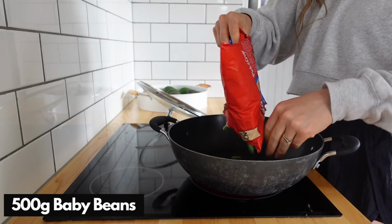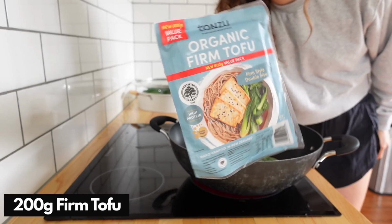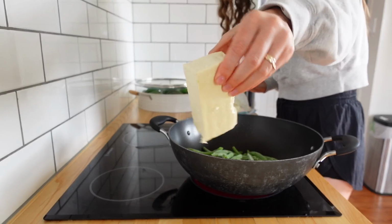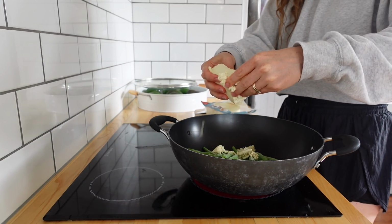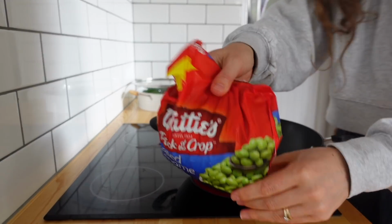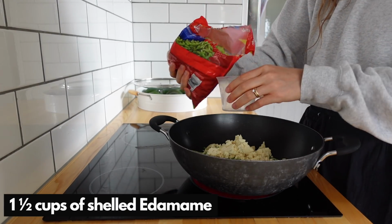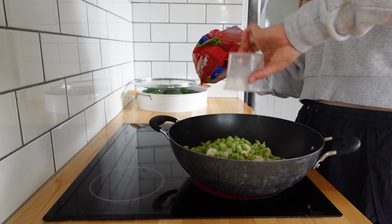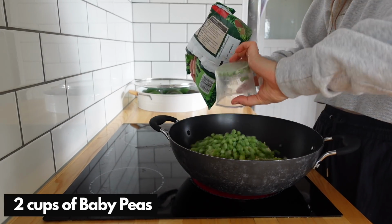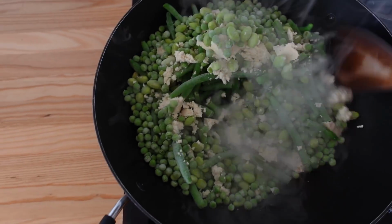Baby peas, 500 grams, about a pound. Got some tofu here. I'm going to use about a third of this, which is 200 grams. Some shelled edamame. I'm going to use about 1.5 cups. And some green peas. I'm going to use 2 cups. Let's give it a little stir. Woo!